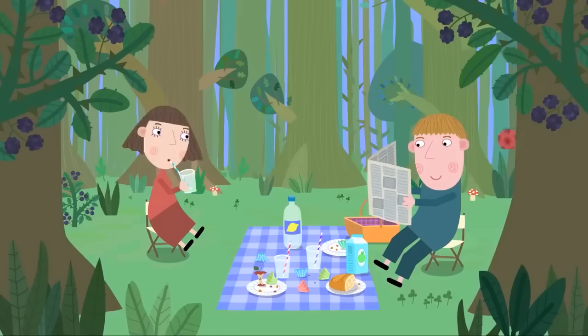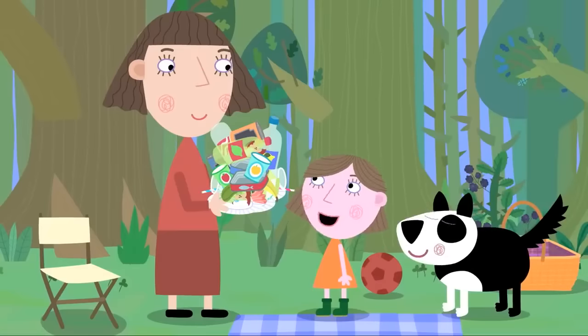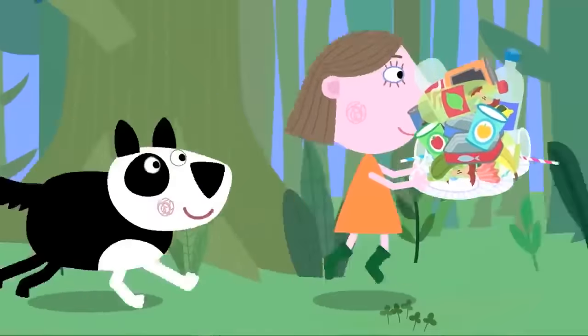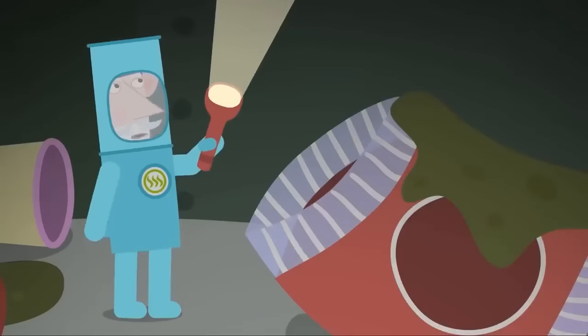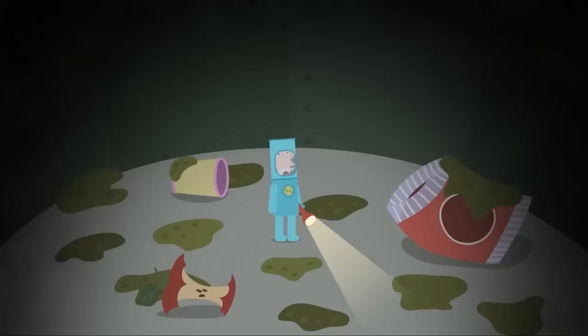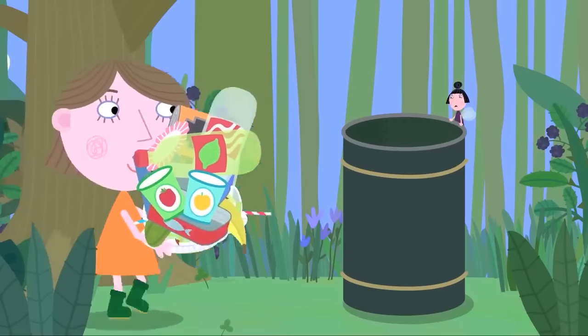Come on, Rex. That was a lovely picnic. Let's tidy up. OK, Dad. I'll take the litter to the bin. Thank you, Lucy. Come on, Rex. That's the sound of big people. Quick, get out of the bin! Huh? What was that? I said, get out of the bin! It's not a bin! It's the Great Elf Tower! Just get out of there, you silly old elf!